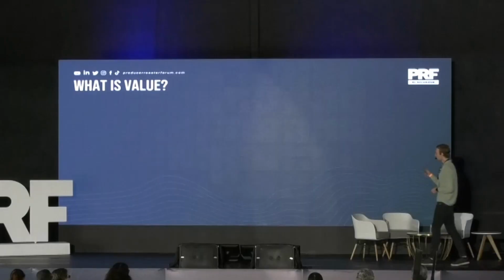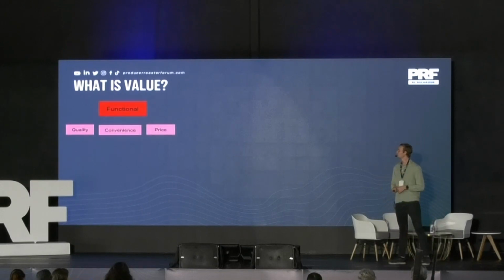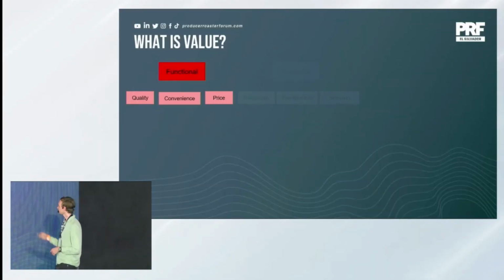You can look at value. This is just one way. So the first type of value is functional. When we talk about functional value, this is when you make rational decisions with objectivity. Things such as quality, the convenience of buying something, and the price are all rational decisions.